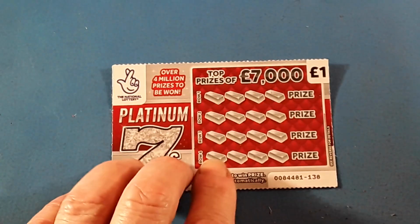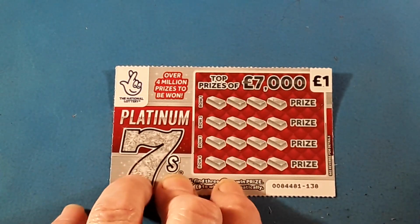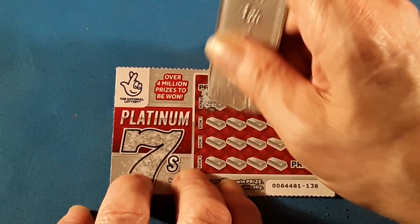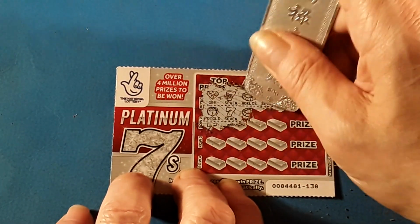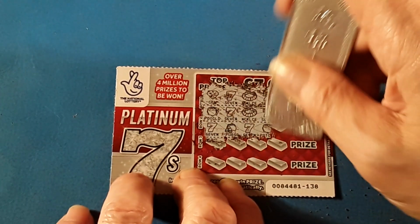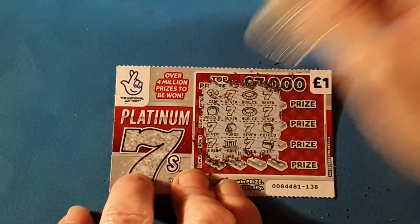Right, let's have a go at one of these. Why not? We want a seven, or we can do with a seven or a pound sign. I haven't had a pound sign for ages. I had one once and that's it. You want three sevens or a pound sign, and we're only getting two sevens at the moment. Last Chance Saloon, no pound sign on there. Well, there we go. Can't have everything.